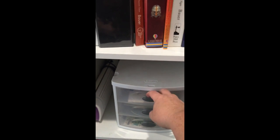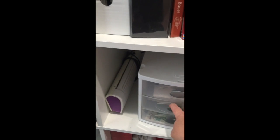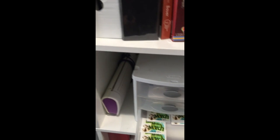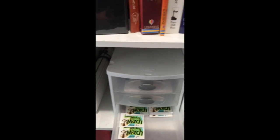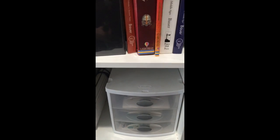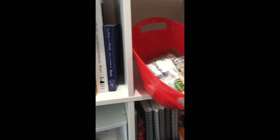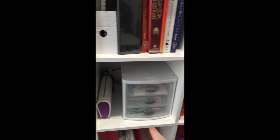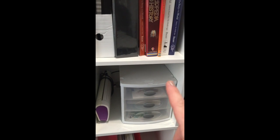Okay, so this we have flashcards in. We have the geography cards, grammar cards, and these are what we're working on currently for our Latin here, and those are just easy to pull out. These ones have not been used by chapters. These are the ones we're currently working on. Everyone's working on them, so they're in here.